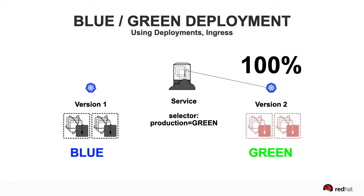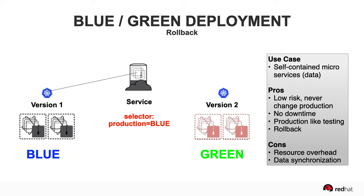And the blue environment remains so that if there is an issue, maybe in the first 5-10 minutes, I can always either scale it down or leave as is and roll back, right? So maybe there was some sort of issue and then I could roll back to the blue environment. So it was lower risk because, hey, I never even touched the blue pods. And so all I did was adjust the service to go from green to blue and vice versa. So low risk, no downtime.